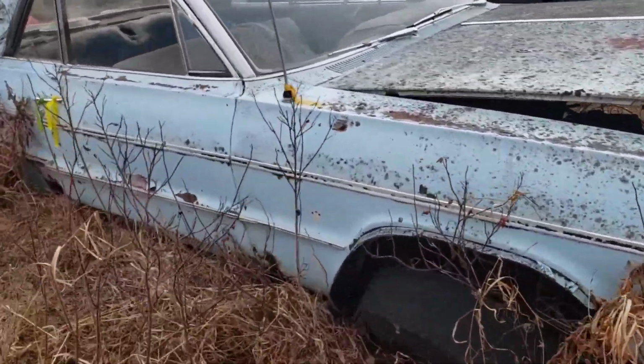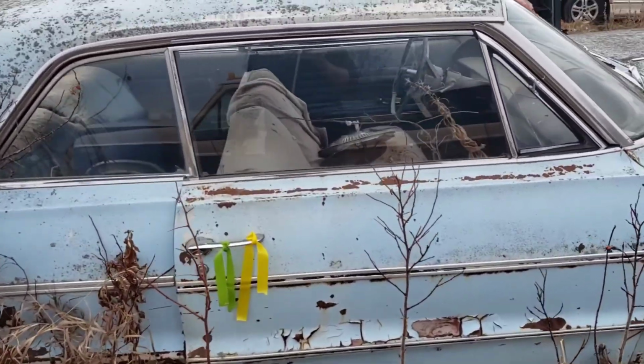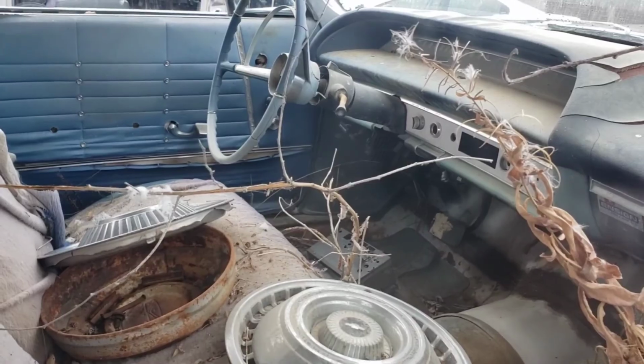So 10 years later, here it is. I'm going to pick it up. So it's pretty cool. I got a lot of cool, interesting ideas for this car here. I can't wait to show you guys what I got planned for it.